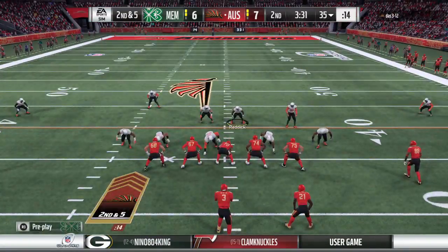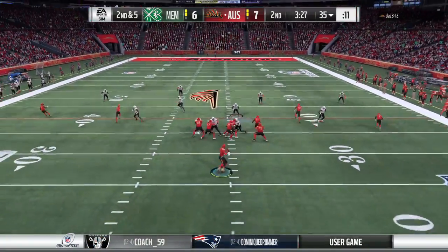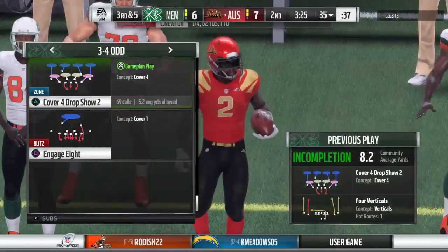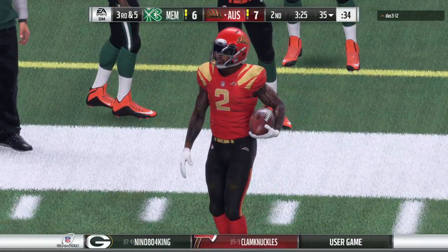Yeah, even on that one, there was a little bit of a hole, but it closed there quickly at the end. To throw on second down is Newton. Looking left sideline, but it's incomplete. The Pro Bowler Odell Beckham, the intended receiver, and it's 3rd and 5.